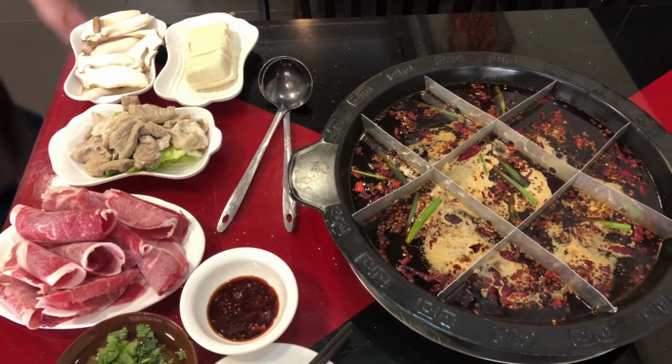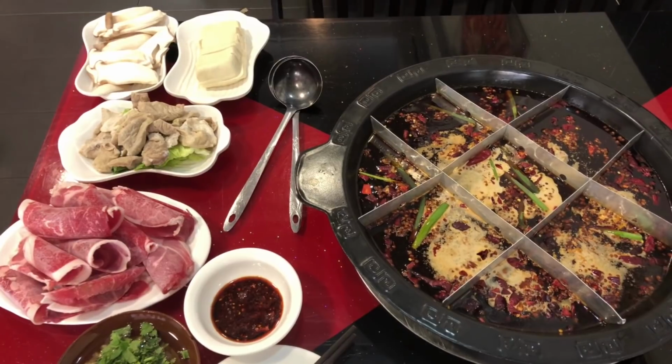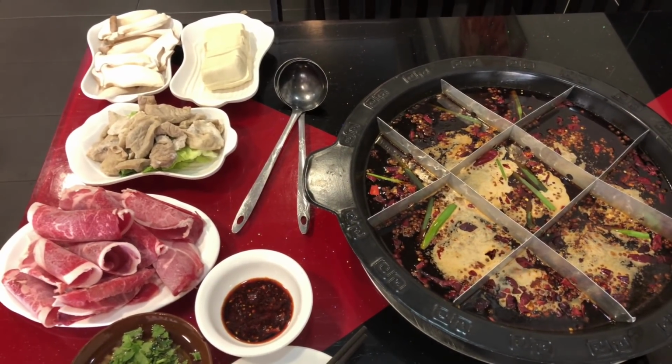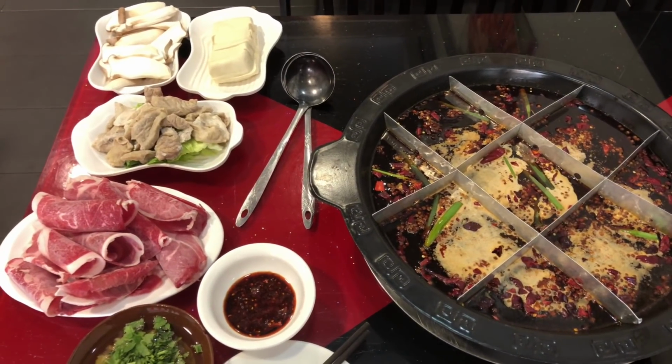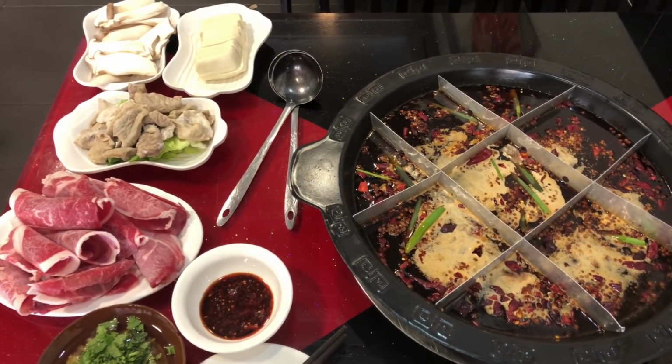Okay, so this is what my lunch is going to look like. Yes, I will sometimes go and eat steamboat alone. Well, why alone? Basically, it's not easy to find a partner to come and eat this. Yeah, not many people can stand this kind of spiciness, especially for lunch.